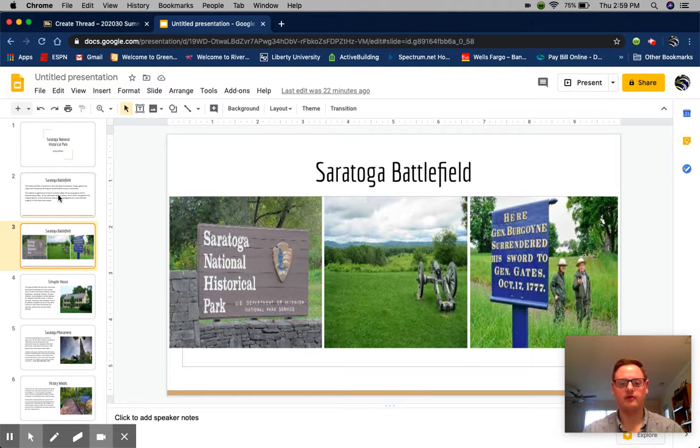So, looking at the battlefield itself, we're at the site of the Battle of Saratoga in New York. It's a beautiful, preserved park. It's very easy to navigate. There are signs everywhere. There are self-guided tours, and looking at the website, you could even do a virtual tour of the battlefield and all that the battlefield of Saratoga has to offer.